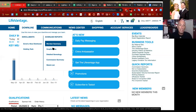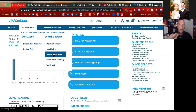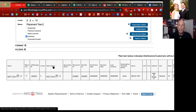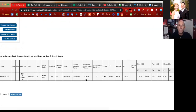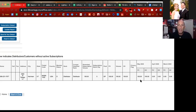But in this case, what we're going to look at, guys, is detailed genealogy. I want you to be able to go and find people in your organization. If you're brand new, you'll need to know this in the future, but this is where you would go to find people in your organization. Now, you'll notice that Callie is the only one in her organization, that the generated subscription volume is right here at 100 points. Her PV is 100, her OV is 100.